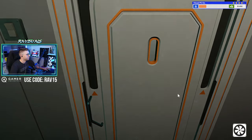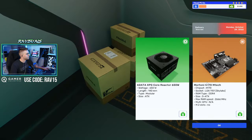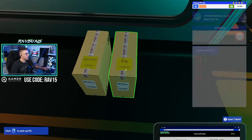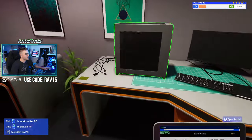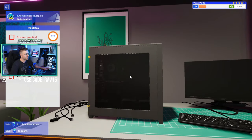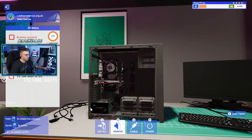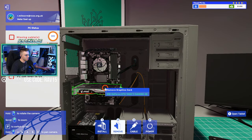All right. Let's end the day. Okay, we got some stuff. All right, stock take. Fix. Let's do this one first, because this is a normal fix my PC thing. All right. Replace motherboard in the PSU. So the motherboard, yeah, that's gonna be annoying. I gotta take all this stuff out.